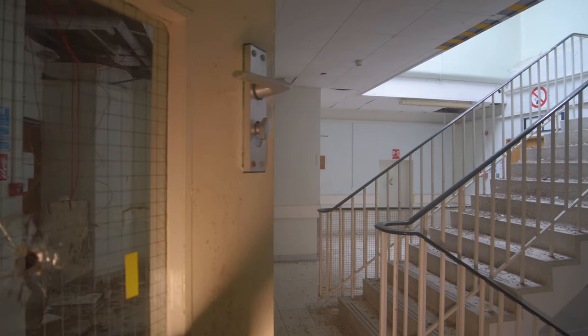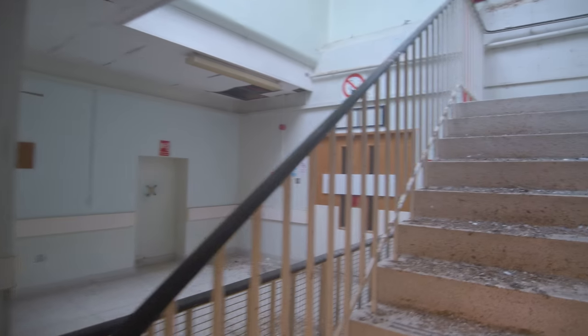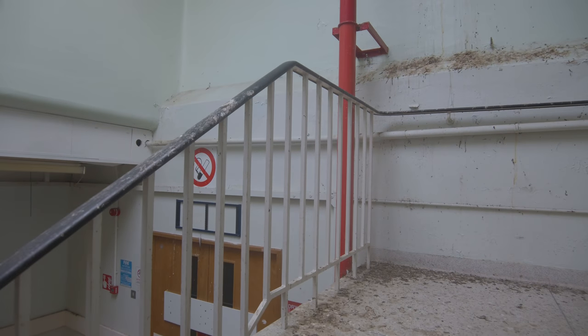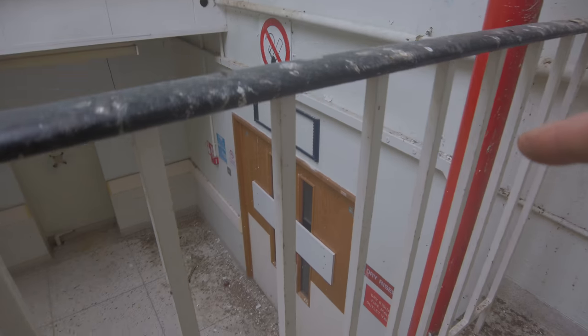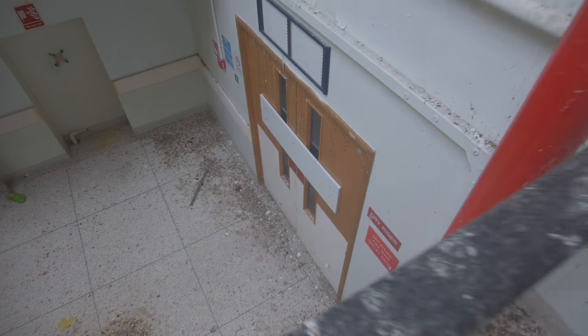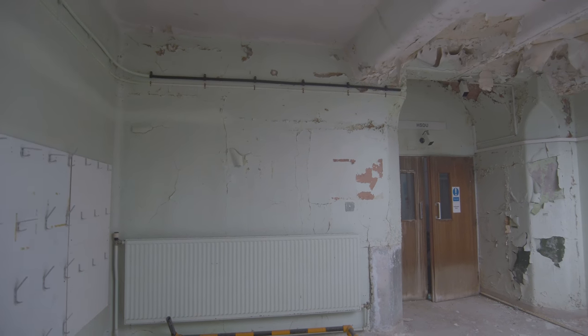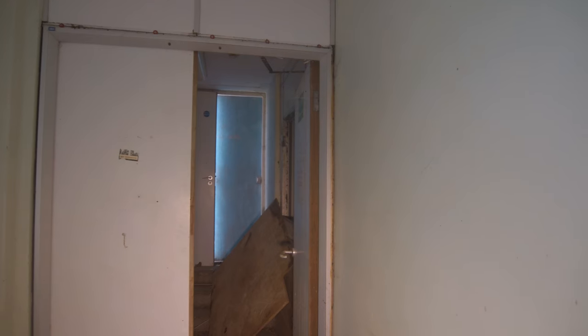Oh, this is where the pigeons are. This is probably where the upstairs bit is that you want. Remember I said there was a glass bit? This is probably the glass bit. It's weird, they've got things to stop you going in the wards, but then you just walk around and get in. Yeah. Washroom, no entry. Hello, pidge. Wow. Oh, yeah, you can get up to the roof here, mate.